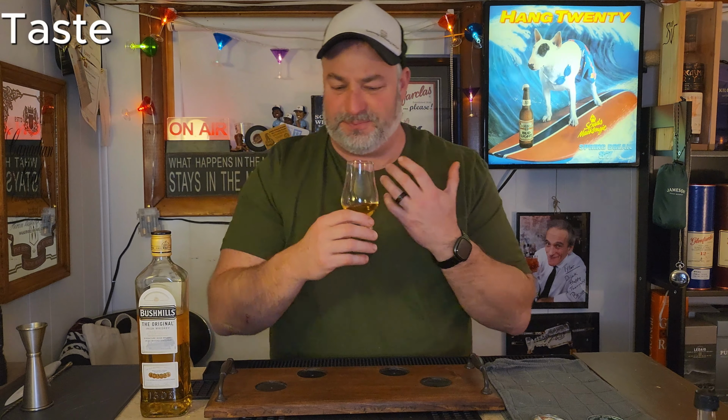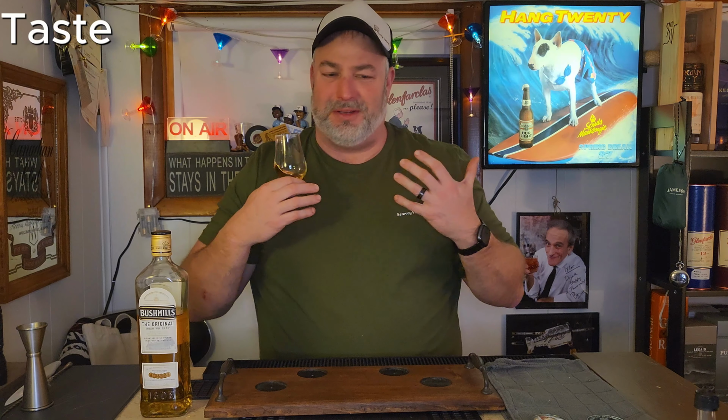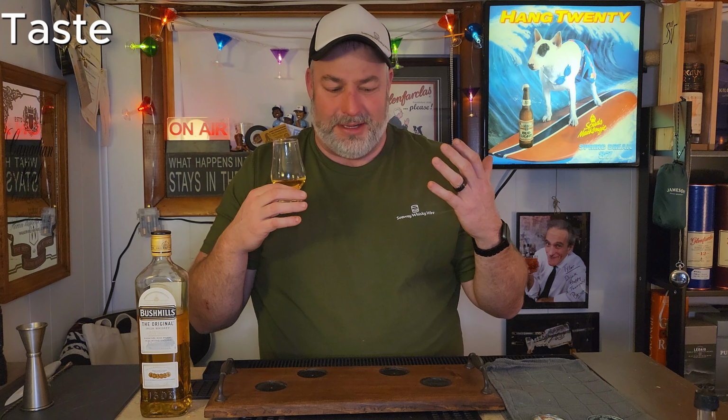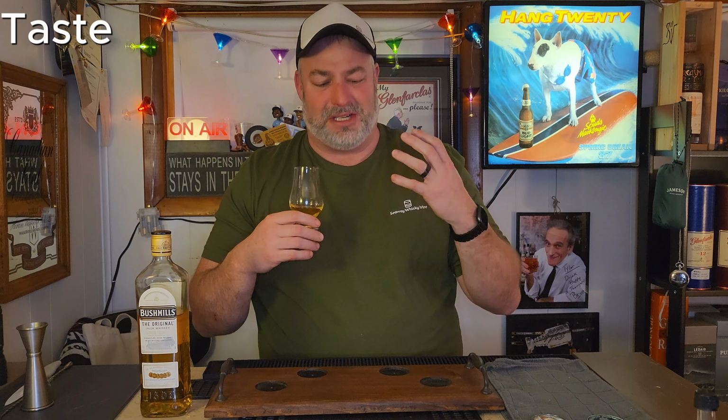First off, as far as mouth coating and everything like that, very thin liquid, to be expected, I guess. But not a whole lot happening here on the palate. It does match the nose to a degree. I'm not getting that vanilla sweetness that I got on the other one there. I am getting some vanilla, but it's more muted.